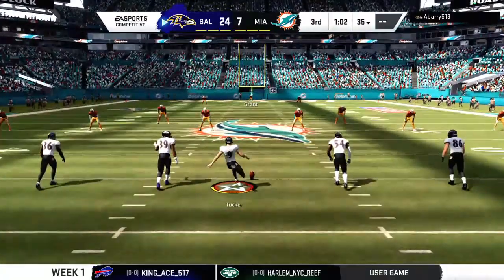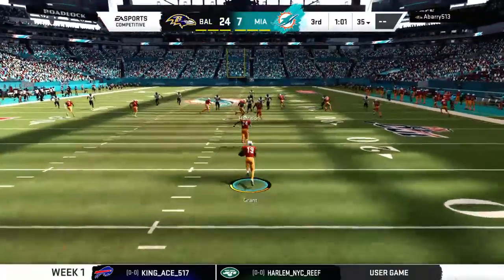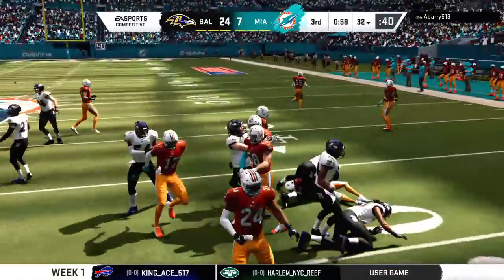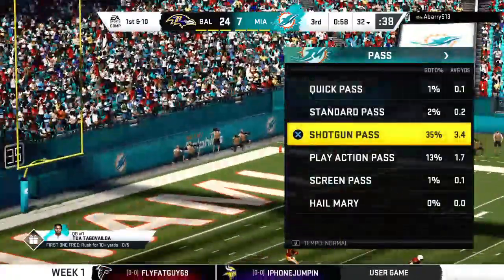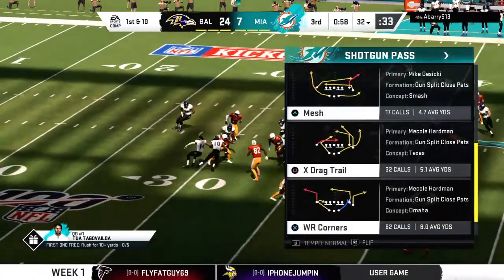Tucker now following the made field goal, set to kick it away. This one taken just inside the 10. Solid return, pretty good field position. They'll start at the 32-yard line. First and 10 at their own 32-yard line.